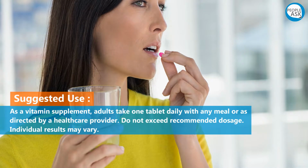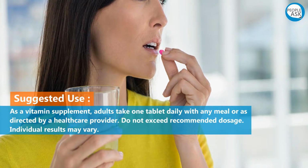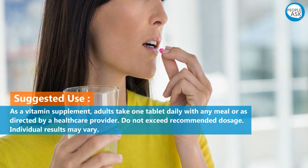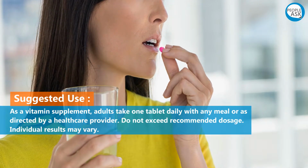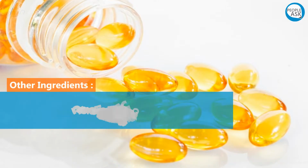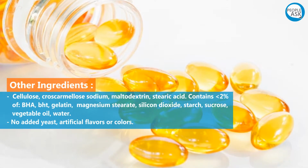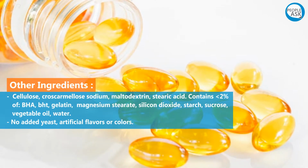Suggested use: as a vitamin supplement, adults take 1 tablet daily with any meal or as directed by a healthcare provider. Do not exceed recommended dosage. Individual results may vary. Other ingredients: cellulose, croscarmellose sodium, maltodextrin, stearic acid.